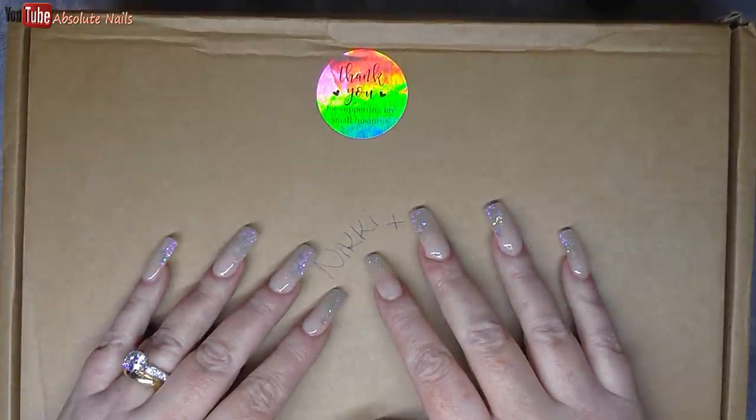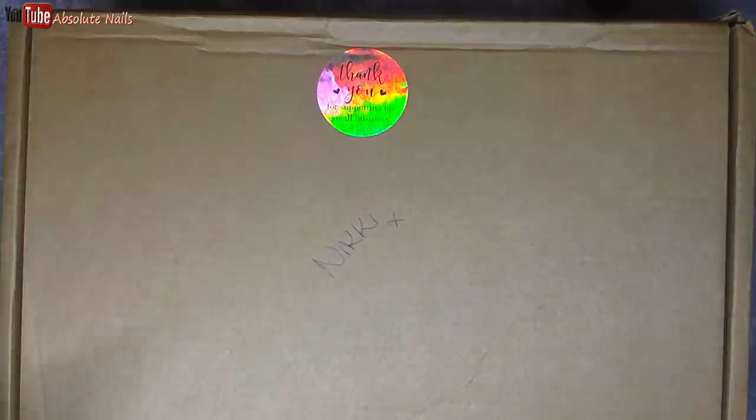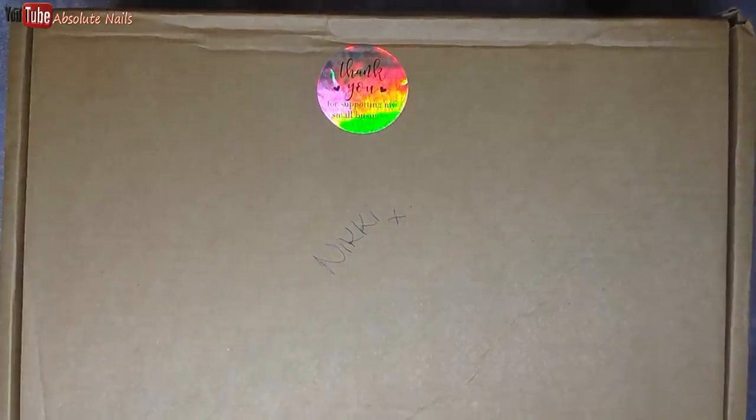Other than that, because we've all been waiting a long time for me to move, I have pulled this out of the black bag that it was in. So let's have a look.